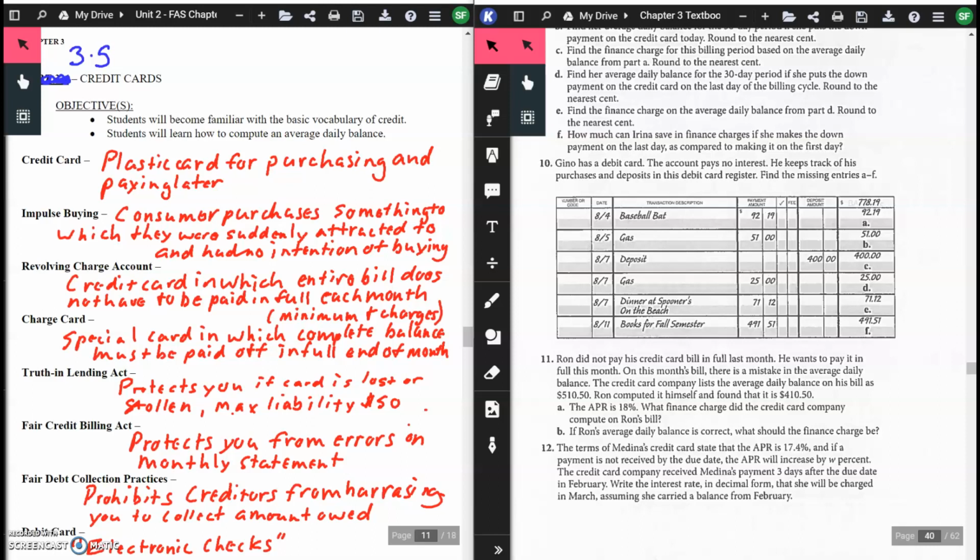Impulse buying is where consumers purchase something they are suddenly attracted to and have no intention of buying. A revolving charge account is a credit card in which the entire bill does not have to be paid at the end of each month. You usually have a minimum payment due and then finance charges. We also have a charge card. This is a special card in which the complete balance must be paid off in full at the end of the billing cycle.